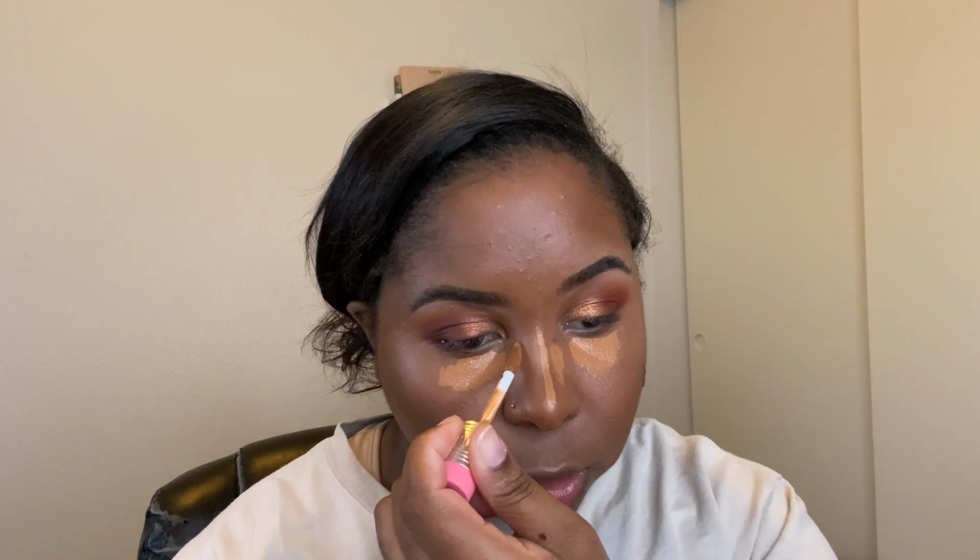I'm gonna go down the bridge of my nose and on my chin, a little bit on the side just to reverse contour. While it's setting, I'm going to prep my lashes.